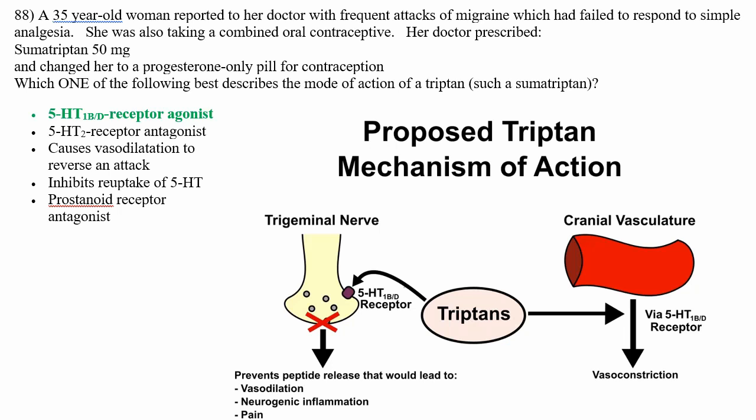Inhibits reuptake of 5-HT, so inhibits reuptake of serotonin. This is more the purview of tricyclic antidepressants, so particularly something like amitriptyline. And it's believed that they exert their analgesic effect by inhibiting the reuptake of serotonin and norepinephrine, or noradrenaline, depending on your region. They're not first line for the treatment of acute migraine attacks. They're sometimes used for migraine prophylaxis, so to try and stop migraines from occurring in the first place, but they're not first line for a migraine.